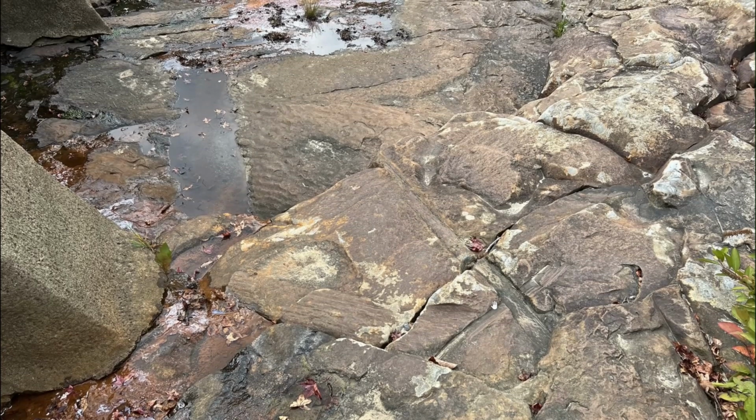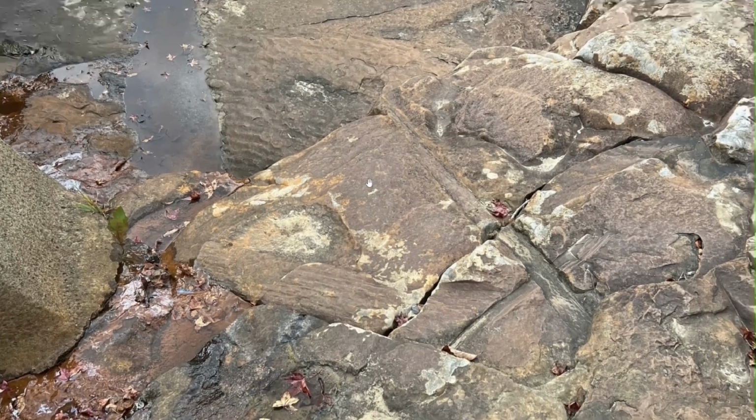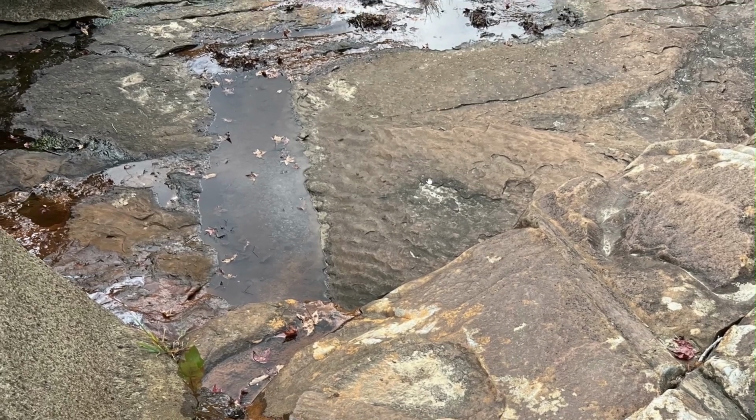Now, there looks like a lot of stuff going on here. This is supposed to be natural. This almost looking like some wood. Possibly, who knows? But nature didn't do that.